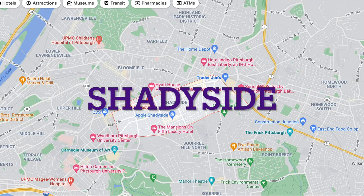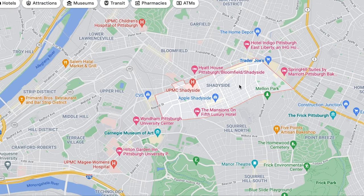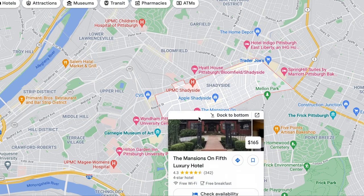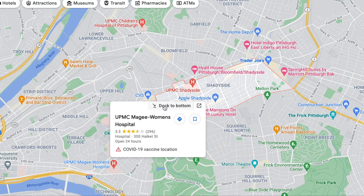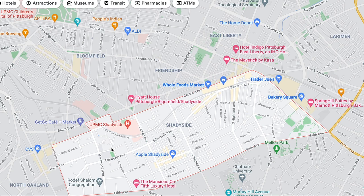Our next top location is Shadyside. Shadyside is only 15 minutes to downtown Pittsburgh and is neighbors with Squirrel Hill North, Point Breeze, East Liberty, Bloomfield, and North Oakland. You can easily get downtown from Shadyside either by taking 5th Avenue or you could take Baum Boulevard, which leads you down Bigelow Boulevard.